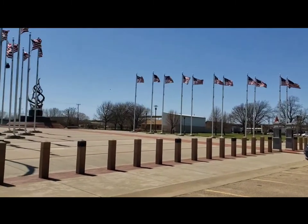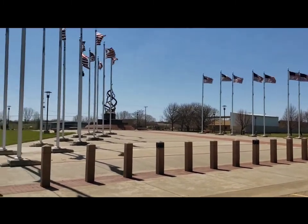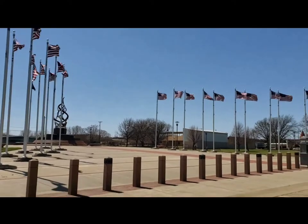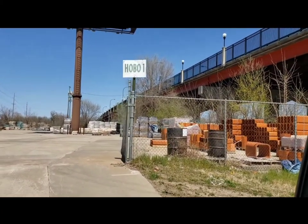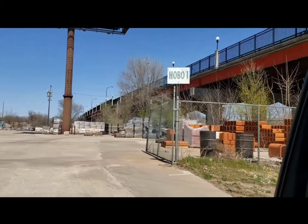So hopefully we'll be able to get some more trains here shortly. Stay tuned. Check out this sign. Hobo 1. Thought that was pretty cool.